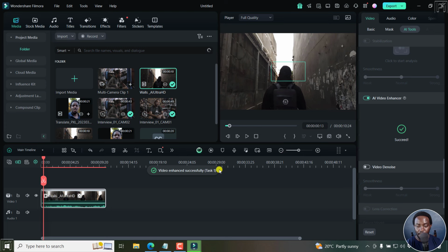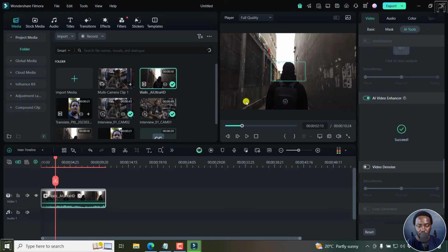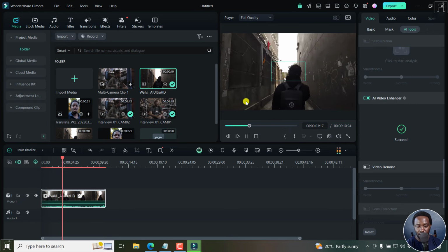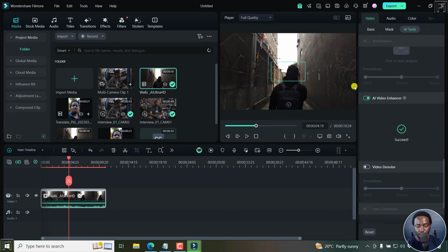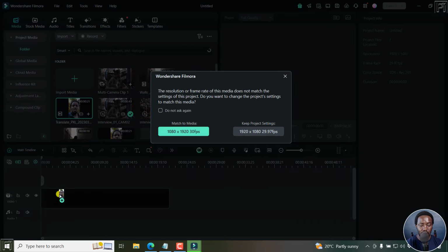And you can see it's actually succeeded. So if we play this, I think it looks much cleaner than the original. This box here is the planar tracking that's still available, so don't really worry much about it. Next up, we can look at another feature, and that is more or less the AI mosaic.